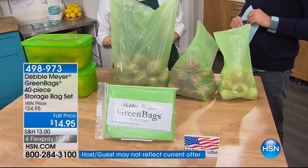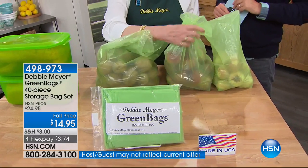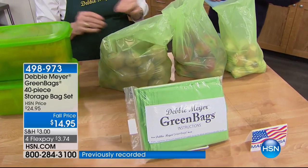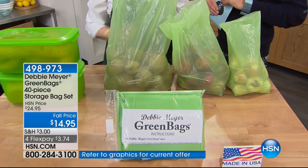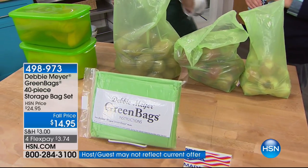Now you notice they stand up. That's because every one of my bags is gusseted. So if you want to just stand these in the pantry like this, go ahead. You want to put them in a drawer, go ahead. You want to put them in your refrigerator, go ahead. But this is how my potatoes stand in my pantry, just like this. My apples go in the refrigerator, so the only thing I do is that. That's all you do.